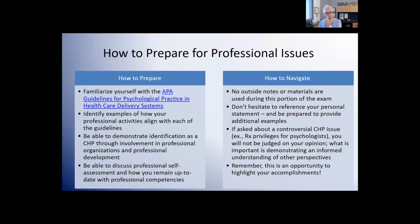Having said that, don't hesitate when you're asked a question to reference the personal statement that you've already developed to go along with your practice samples. It's really good to remind the oral examiner what you've already documented. Don't worry about being redundant. Give that information and be prepared to provide additional examples of your practice. You can expect during the exam to be asked about a controversial issue in the field of clinical health psychology.